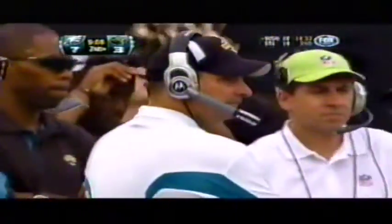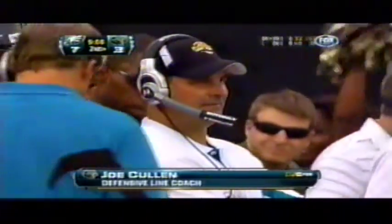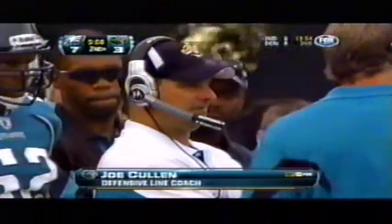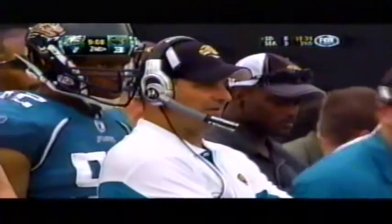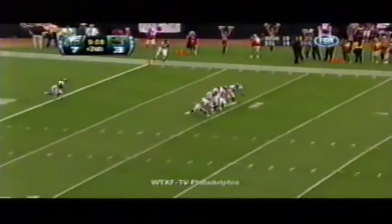We spoke of the Jacksonville Jaguars defensive line being all over Michael Vick. This is Joe Cullen, their new D-line coach. They brought him in to try to turn around a pass rush that last year had 14 sacks in 2009, a league low. They tried to change the culture. They don't call him the D-line coach around here, they call him the Rushman, and today they've been rushing pretty darn well.